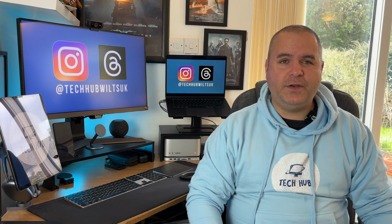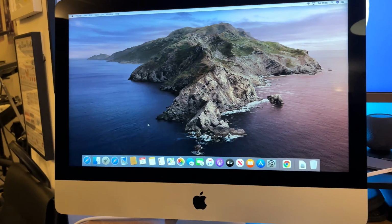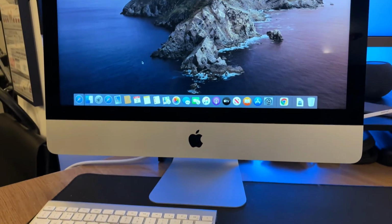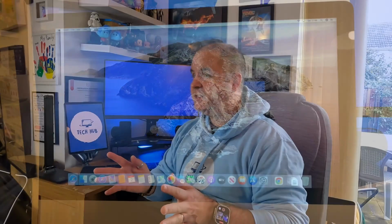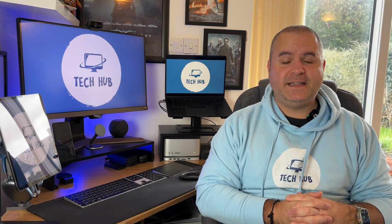Okay, let's move on. Now, the iMac we're looking at today is the 2013 model. It has an Intel i5 2.7 gigahertz processor, 8 gigs of RAM, which is upgradable to 16 gig, and 1 terabyte hard drive storage. I got this for under £100 in an auction, and there wasn't a lot of information about the condition. However, it came with the original mouse, keyboard, and the box. So I thought I'd give it a shot.